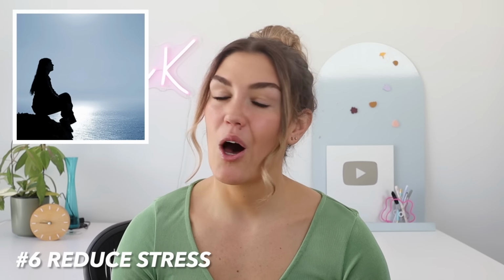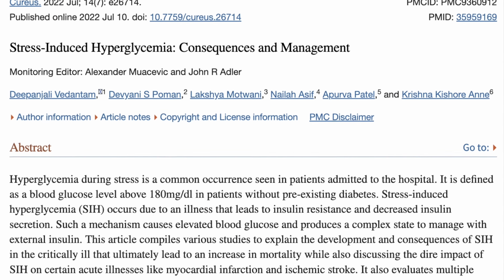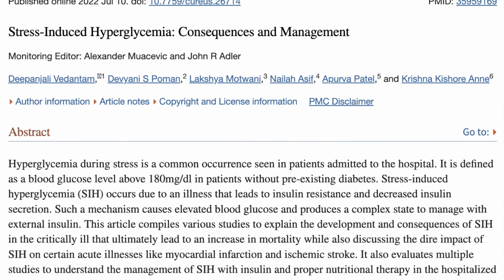And finally, number 6 is to reduce stress. And I know this is a lot easier said than done, but I had to throw it in here because stress can actually cause our blood sugar to rise and cause more fluctuations throughout the day. When we're stressed, hormones such as cortisol are released, and these hormones can cause our bodies to release more glucose, raising our blood sugar. And over time, this can increase your A1C.